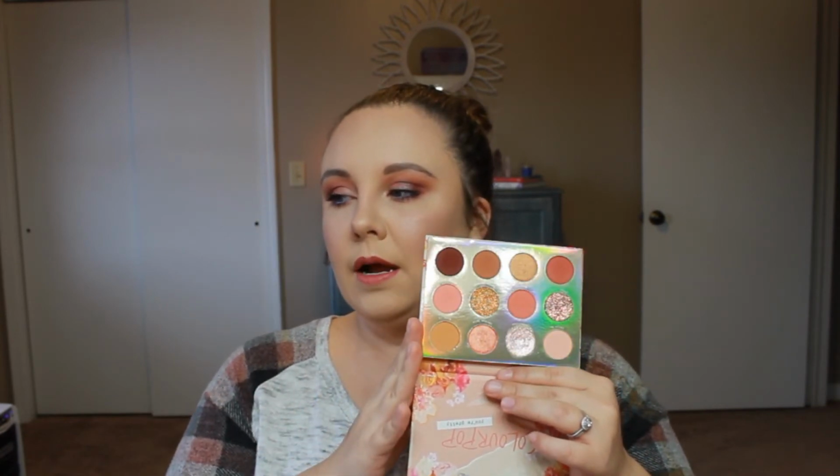Coming in third place is the Sweet Talk palette. I love this palette. Every single look I've gotten from this color selection has been stunning. It's perfect for spring because it has all of those really nice peachy pinks. You may or may not be able to tell because of that iridescent background.